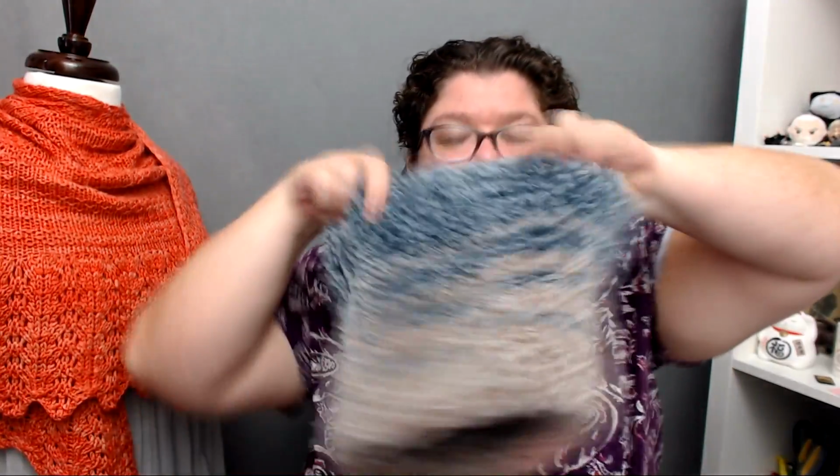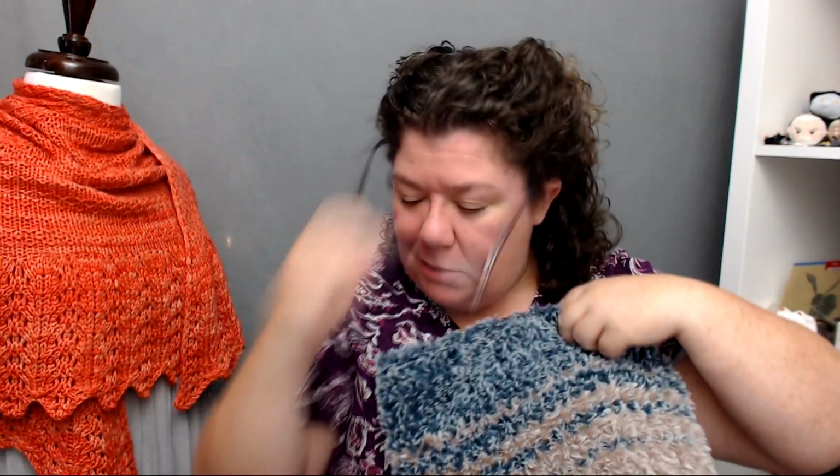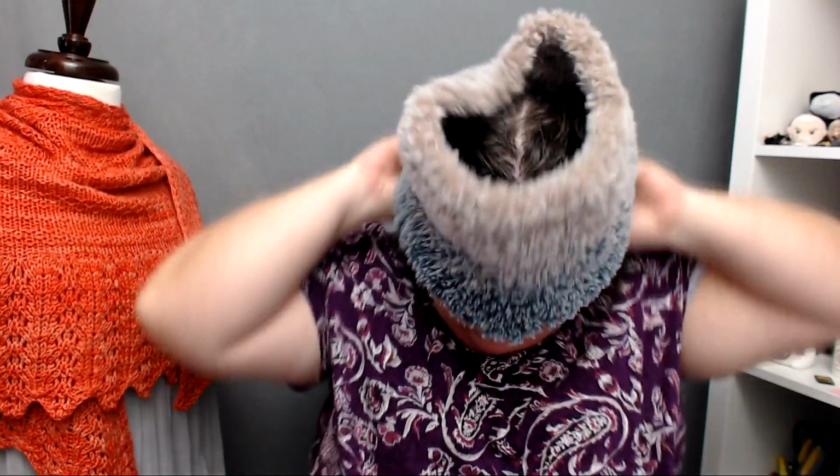I'm willing to wager this would work in other fuzzy yarns, but this stuff is so nice. I can't speak for any other fake fur. This is the only fake fur I've ever worked with, and I really like it. Here, I'm going to put it on. I have to take my glasses off. There we go. I have no neck, so cowls look kind of silly on me, but you can see it's so fuzzy. I just steamed up my glasses.